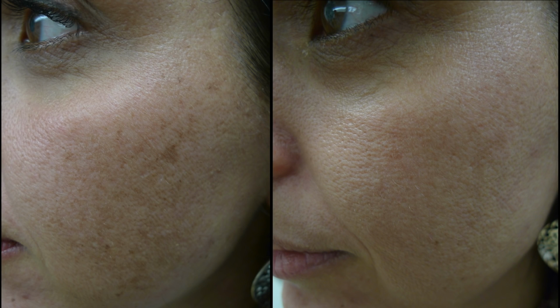Here we are treating a little bit of melasma, but also some sun damage in ethnic skin types. Once again using a pico laser, in this case a PicoSure laser, and you can see the marked improvement in pigmentation.